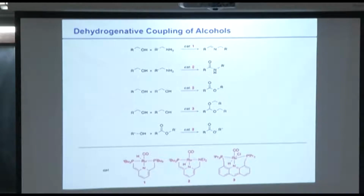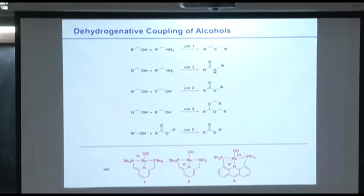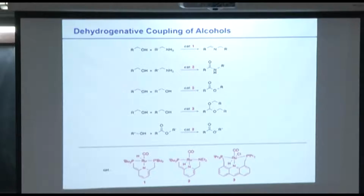You get different reactions. So with this one here, for example, you can make, out of two alcohols, the acetal. If you use the same alcohols with this catalyst, you form esters. And of course, you can drive the reaction one way or the other. So they have used this catalyst also to hydrogenate esters very easily. Very nice.